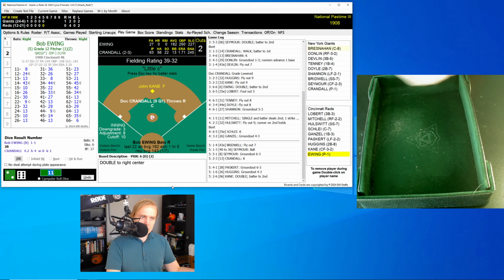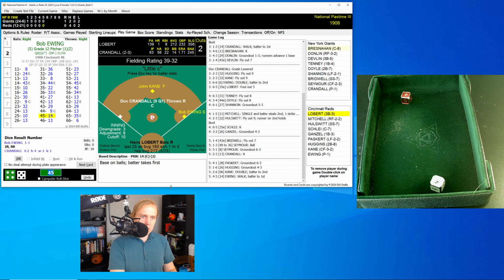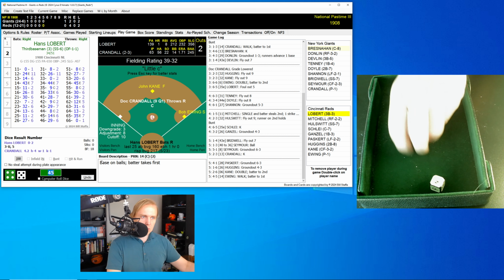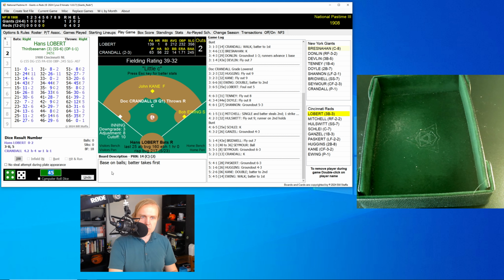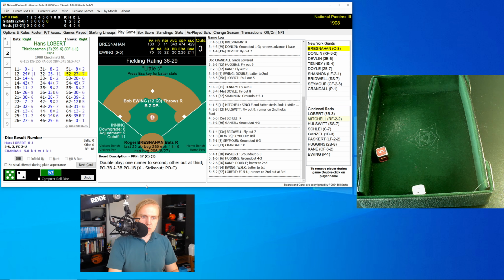But the pitcher's up next, runner in scoring position. Now, Ewing did double last time up. He's 1 for 1. And this time he rolls a 45 for a 14, and Crandall gives up the walk. And so that'll bring up Hans Lobert. Doc has given up 14 walks this season. He's no Christy Mathewson. Lobert rolls a 52 for a 27, though. It's a ground ball to the left side, and Devlin throws to first, goes to the bag himself for the fielder's choice. And we go to the top of the 6th inning.